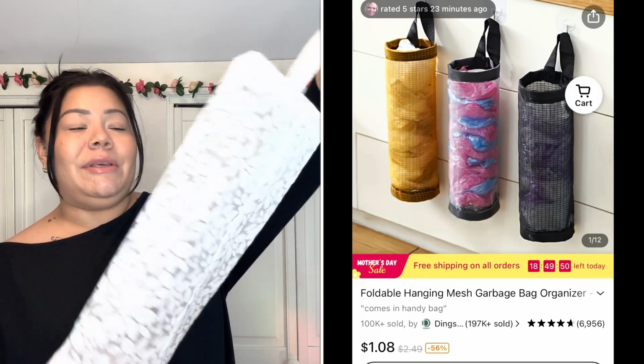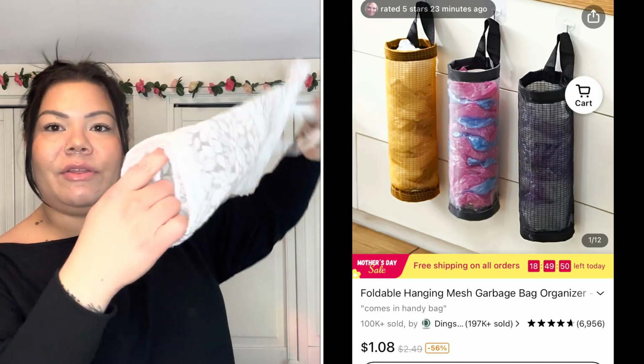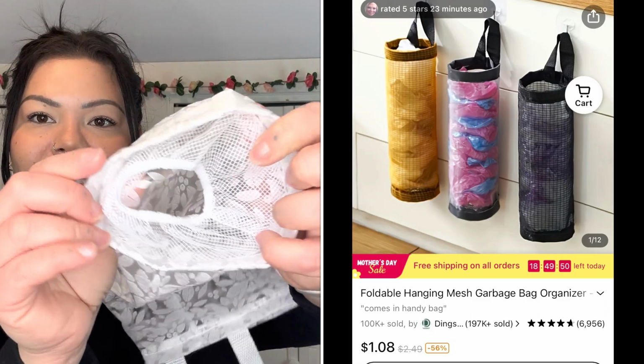This is super random and I need this so badly. My plastic bags from the grocery store are out of control underneath my kitchen sink. They're just everywhere. So I got one of these doohickeys. They have a couple different colors, whatever you want to choose, but this is a plastic grocery bag holder. You just stuff them all in there, and then there's a scrunchy little mesh hole at the bottom here, and you can just pull one out. So I'm so excited to get this all organized because under my sink is a complete disaster.